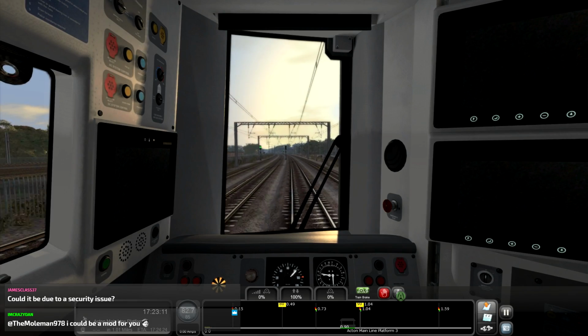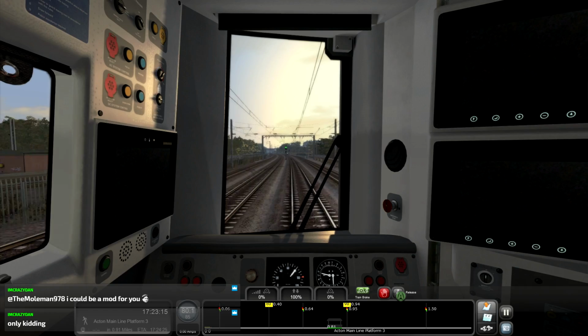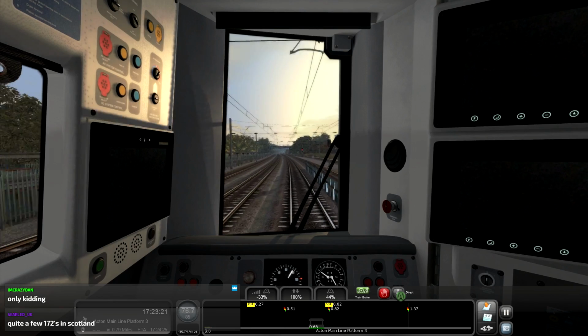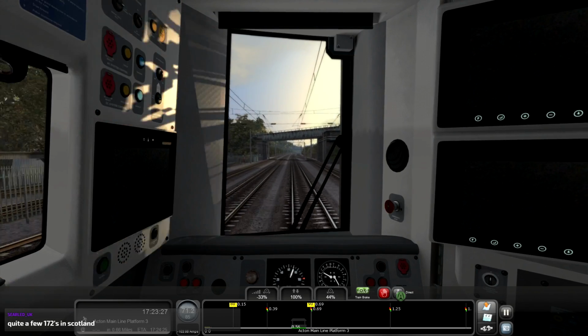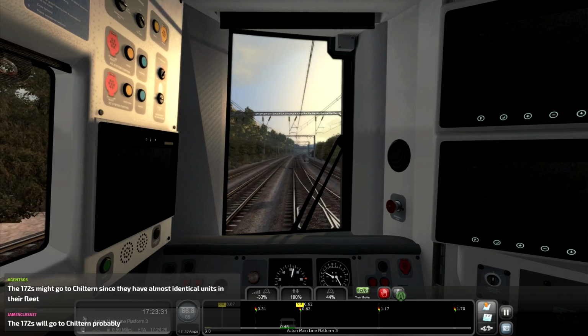All right. Ding. Lovely. The only trouble with JT routes as well is their signals are so vibrant, I can't tell the difference between green and yellow. That's fun. Let's keep slowing down. Just step on it. Just for Acton Mainline. Should be all right.